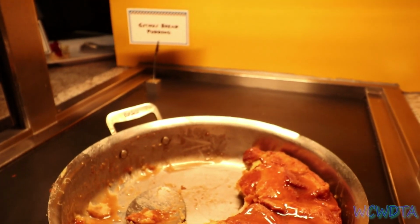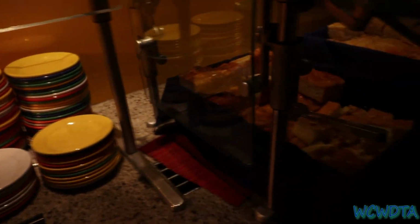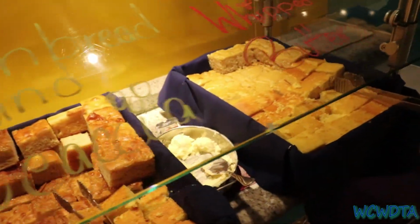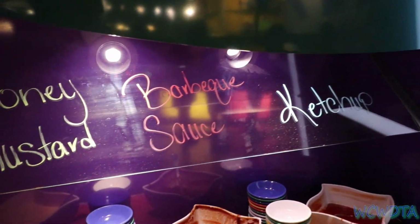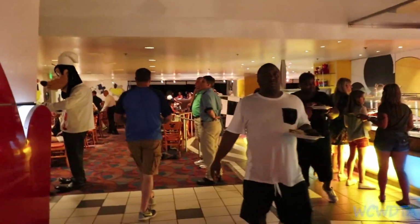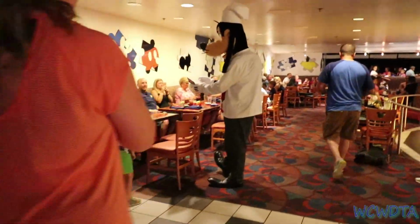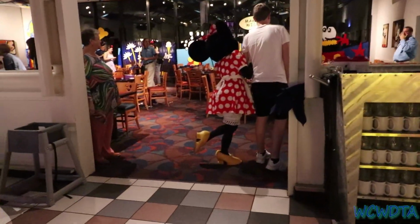Yum. Also, we got the citrus bread pudding, mostly gone, and something I didn't even realize from earlier, cornbread, whipped butter all over here as well. So remember that before the dessert portion as well. If you want condiments, they have the ketchup, the barbecue sauce, and honey mustard over here in this middle area. I'm gonna go back and get some more, get some desserts, and do that.